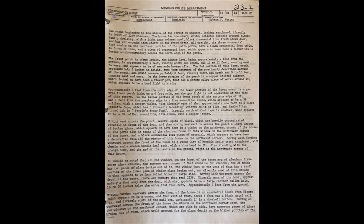On the higher portion of the front porch, on the eastern edge of it, and 1 foot from the northern edge, is a live ammunition round, which appears to be a .38 caliber with a copper jacket. Just directly west of that, approximately 1 foot, is a black cassette tape which has Michael's recording written on it in blue, and handwritten in red ink is People's Frago Funk. Directly north of that tape is another that appears to be a .38 caliber ammunition live round with a copper jacket.